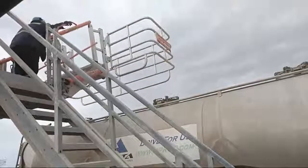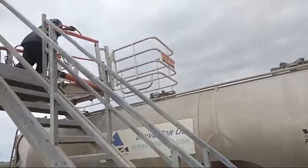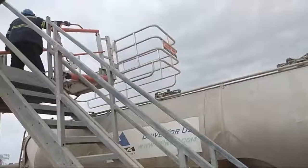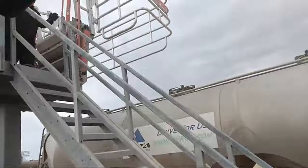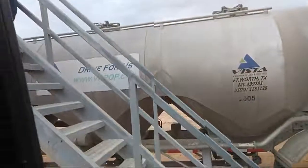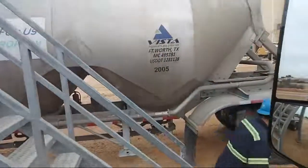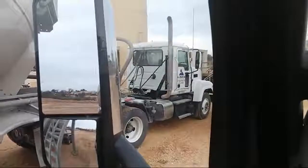See, he's letting that rack down and catches both. It's right over both hatches. He might decide to move his truck up forward or back just a little bit. All right, 144 for your second job, please. Yeah, he shook his head because he has to go forward a little bit.